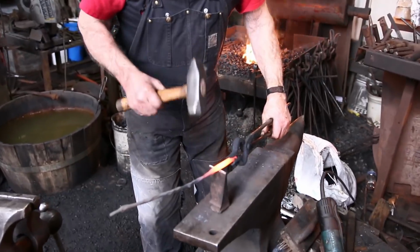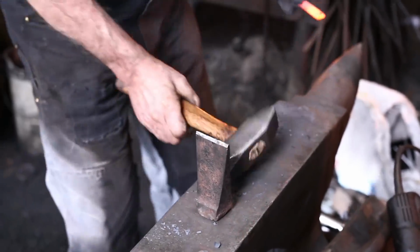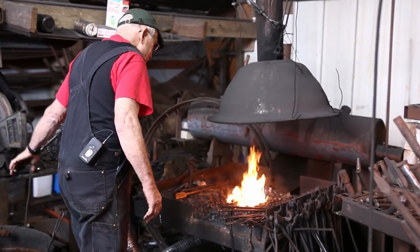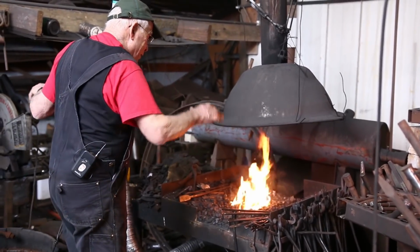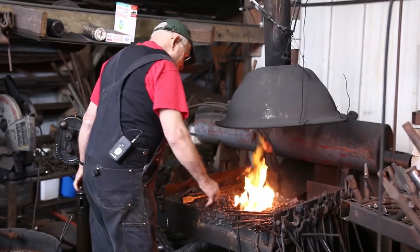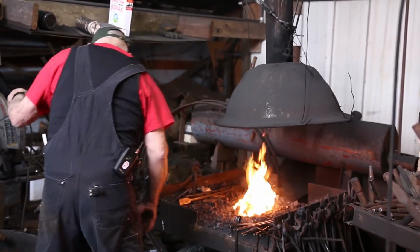Now this is a rose stem that I started, and we're going to cut it off here. Okay, I use an open fire most of the time. If you really want to heat something and make it really hot, you can build a little crown over your fire, a little oven-like. But man, I can weld right here in this, and I'm going to in a couple minutes.